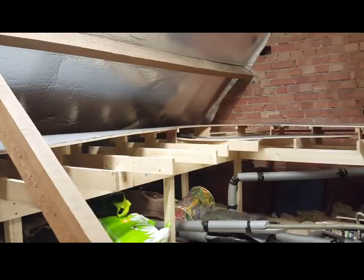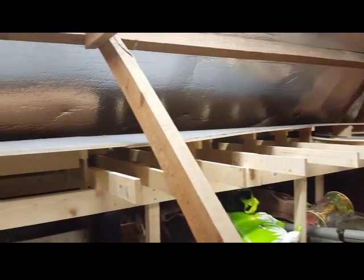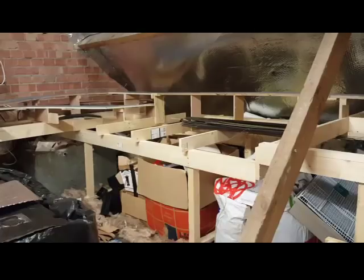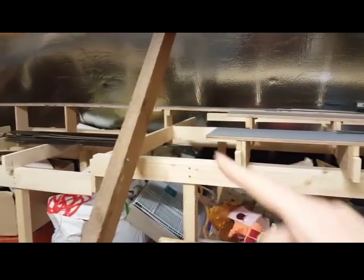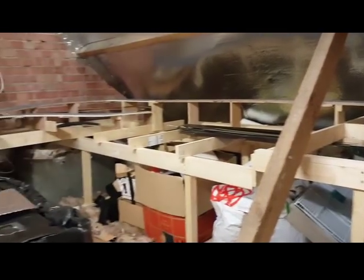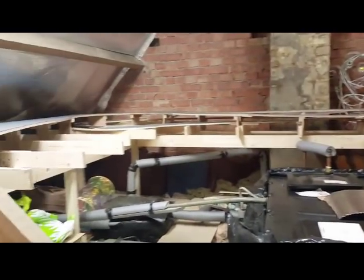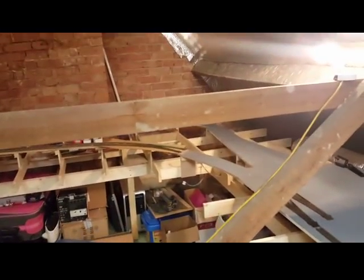But nevertheless, that milestone's been reached and the track deck is completely in. Originally, from the last update, the layout ended at this point here. So it's all been fully extended and it now orbits the loft all the way round. So we have a full complete running circuit all the way round.